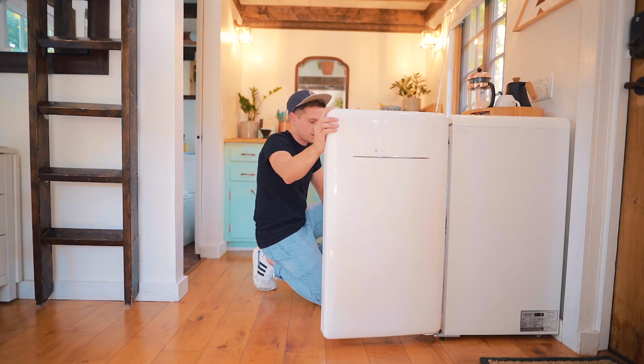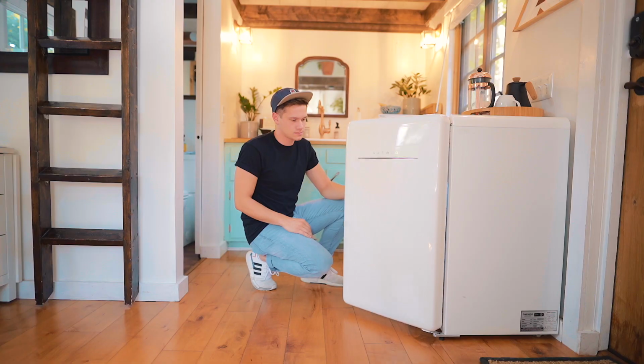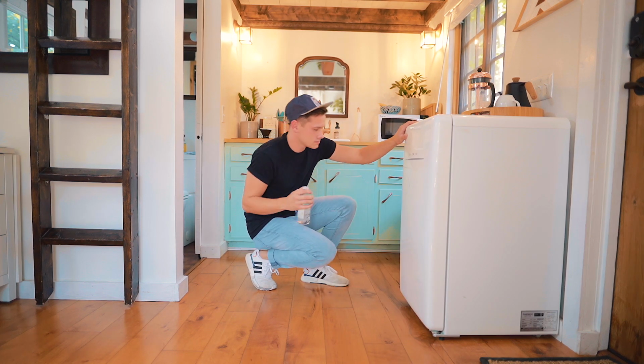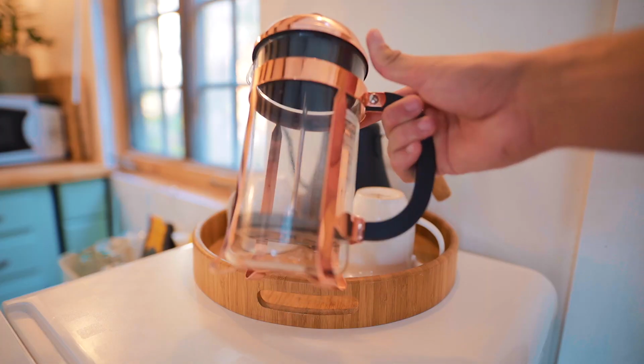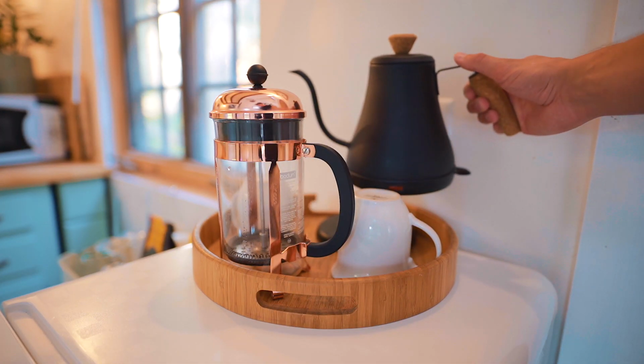Now off to the side is this little fridge. I think the aesthetics of this fridge is perfect. This is one of my favorite brands for a refrigerator, and if you're living in a tiny house, you probably won't have a normal size fridge, so I think this looks great and it fits really well. And above it, you have all your coffee options for whenever you wake up in the morning.